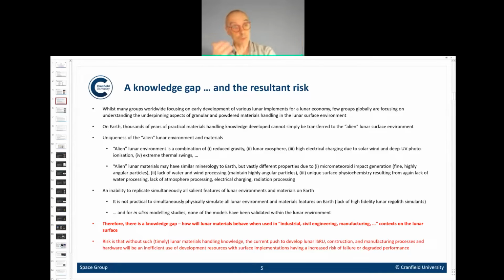And also the surface physicochemistry of those particles again tends to be very different because of the continuous charging, the lack of an atmosphere, lack of water to change that surface chemistry, but also radiation processing. So both the environment and the materials, we argue, are very different than what we normally have to deal with on Earth. Plus, the other key point is the ability to simulate or replicate those environments and materials on the surface of the Earth is very limited.